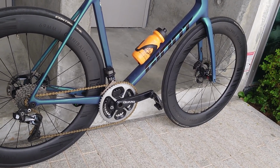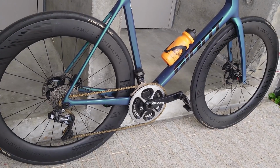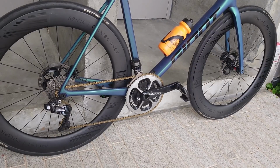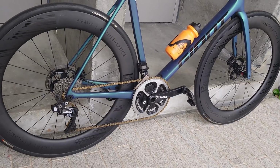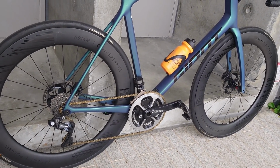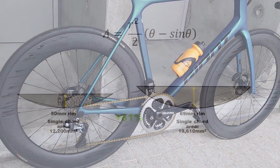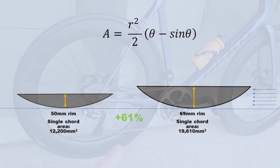So a small increase in rim depth, let's say from a 50 to a 69mm rim like these are, yields a huge increase in area where the air doesn't have to flow over the rim twice. The comparison can be realised basically just by comparing the segment areas of each rim. And for instance, I'll put the little bit of math on the screen here, but for a 50mm rim versus a 69mm rim like we've got here, that area goes up by 61%. So over a 50mm rim, these have a 61% larger area where the air stays attached to the rim once.